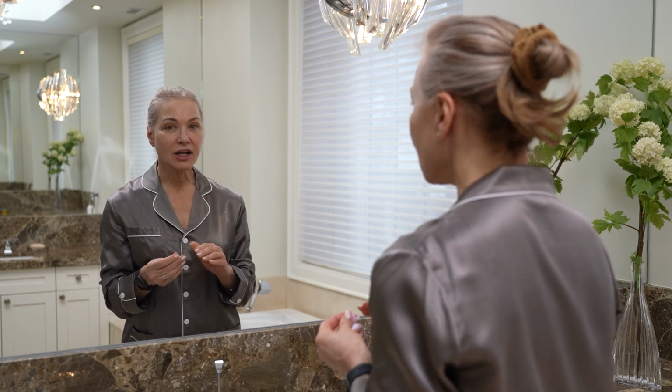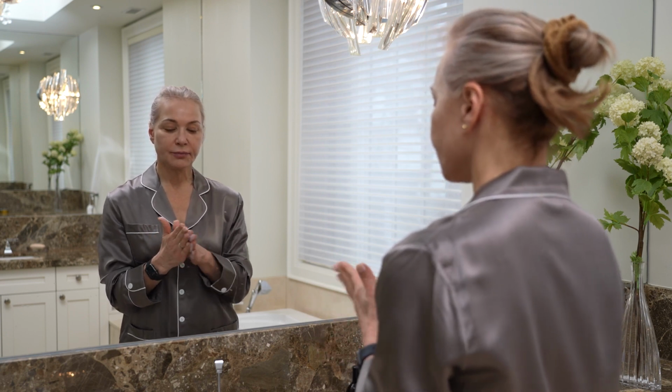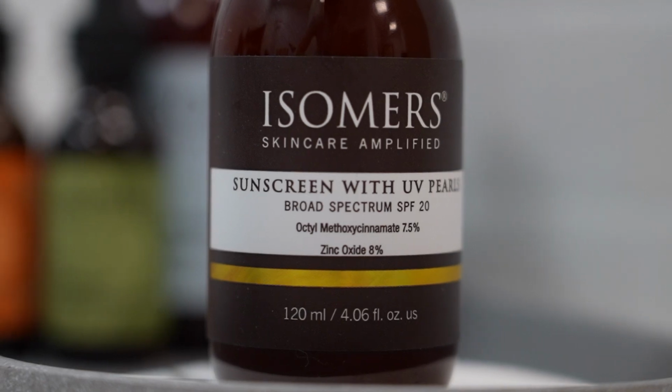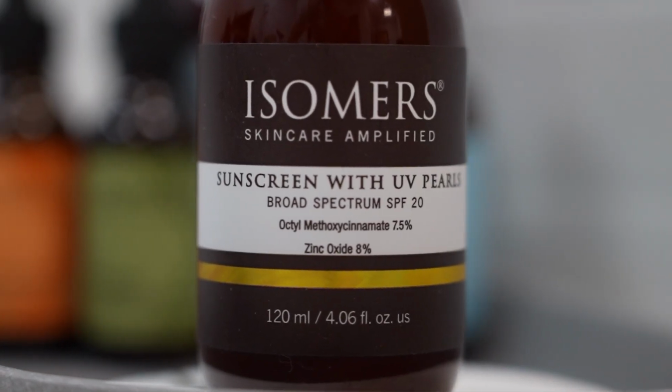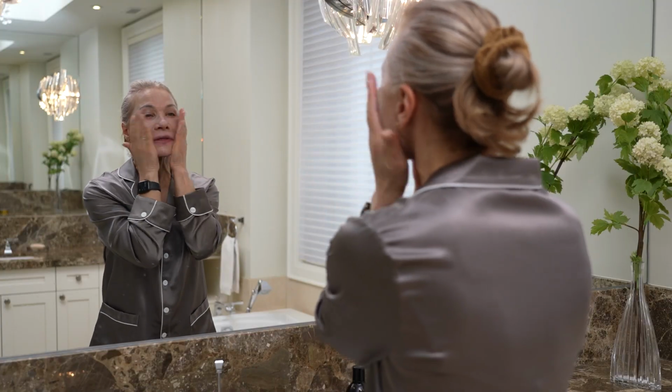And then finally what I use is I'm going to use our sunscreen. Now I like our sunscreen as my base. It does leave a bit of a white cast when you put it on at first. I like it because now you know exactly where it's going. So my skin is protected.